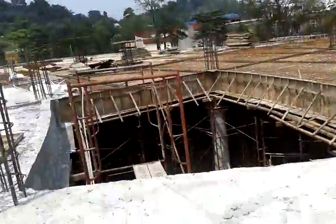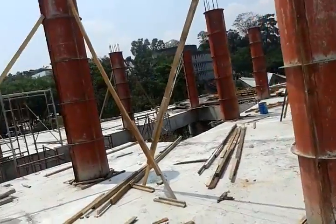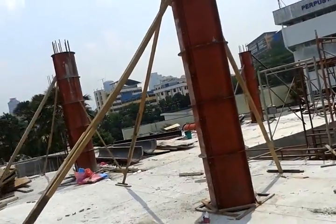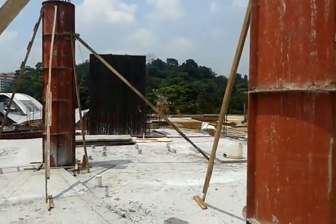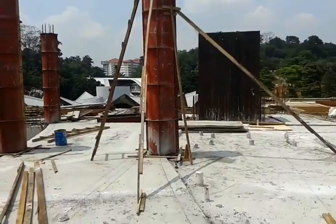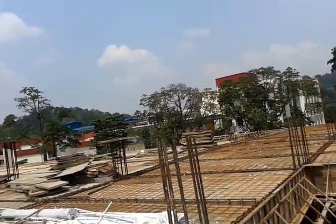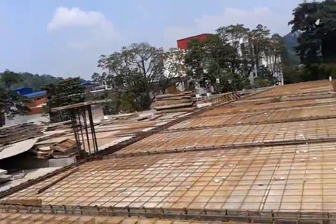This part was concreted yesterday. See, that part was concreted last week. We have to concrete it little by little due to the rains. We cannot continuously concrete this since we have to abide by the rules of the rain. When heavy rain comes down, we cannot concrete. We have got to stop and postpone our concreting.